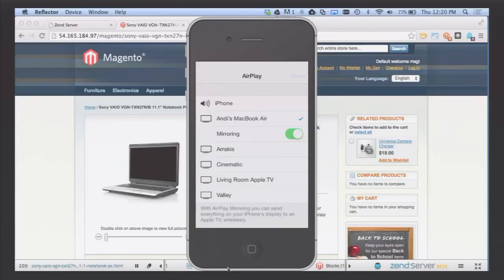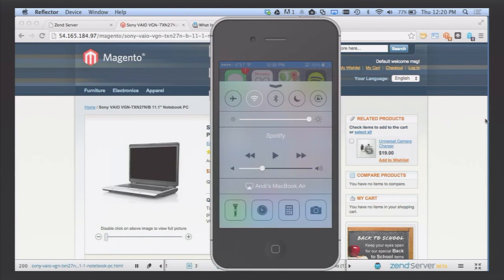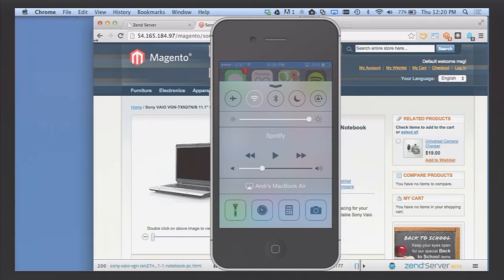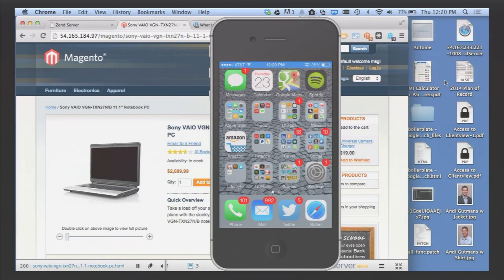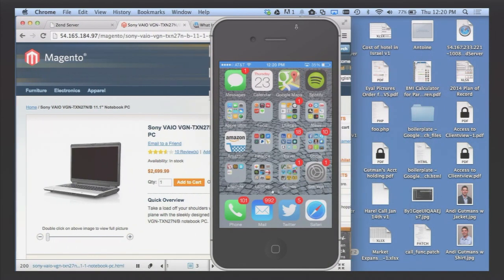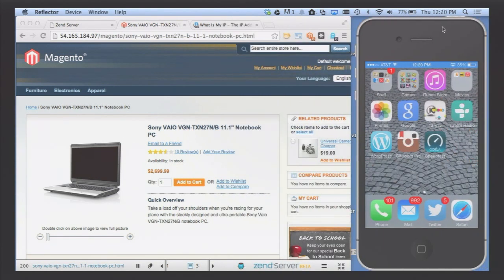You can see that on my screen now. I'm basically using AirPlay to mirror that application. Let me try and see if I can move that to the side. Now, the problem here is that I'm going to launch an Objective-C app. What I'm going to launch is a WordPress app. This is the official WordPress app that you download from the Apple Store as is.